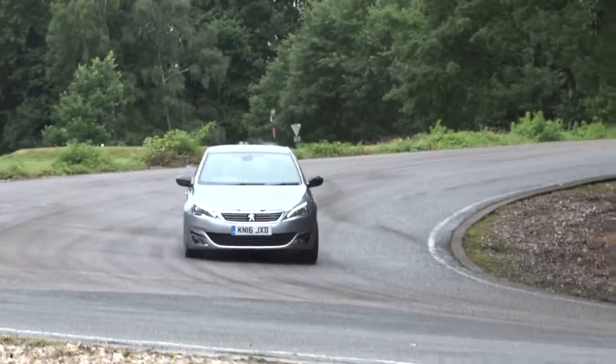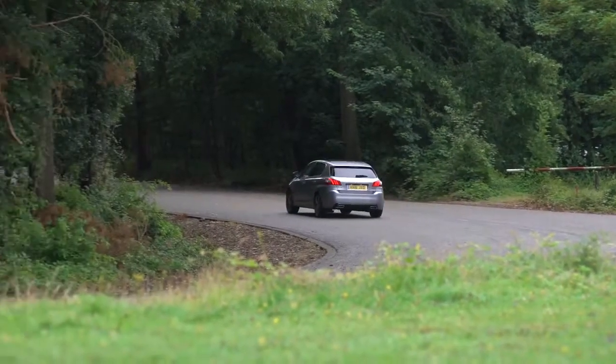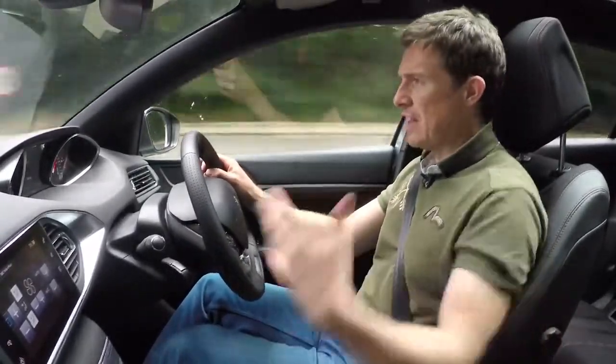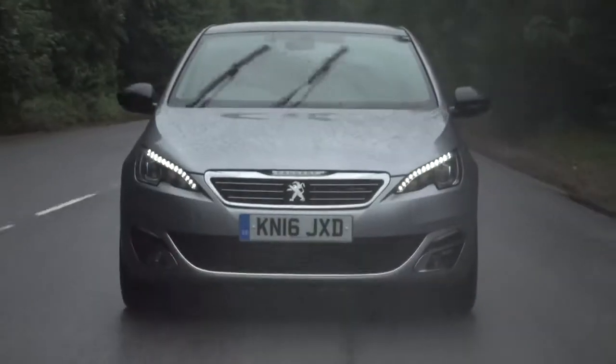Now though, it's time to hit the road to see what the Peugeot 308 is like to drive. Right then, let's start with the bad stuff. So in manual versions of this car, the gear shift and the pedals just don't feel very nice at all. Then there's the wind noise.